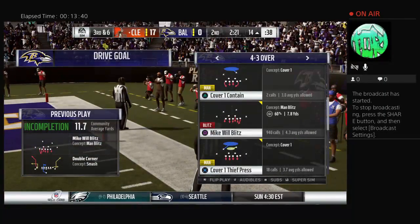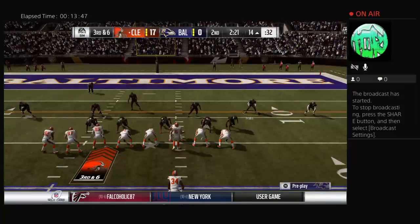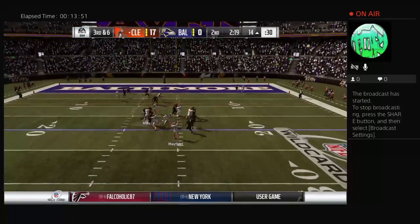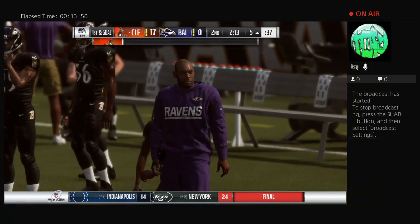A second down pass play there, but it's incomplete. They haven't made much of this great starting field position they had. Here's 3rd and 6. Now Mayfield. That's complete right around the 8. His first catch of this wild card game, and it's good for a first down.